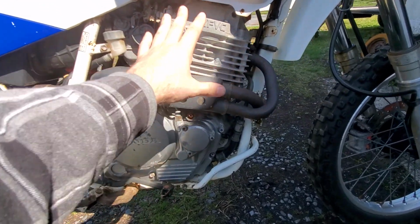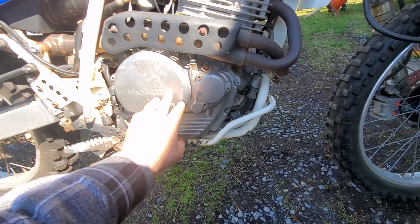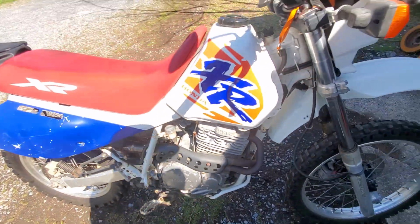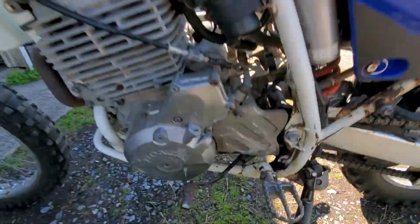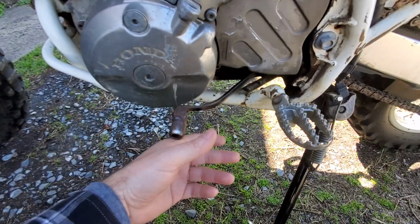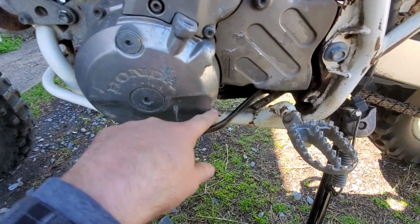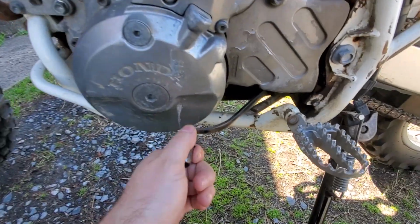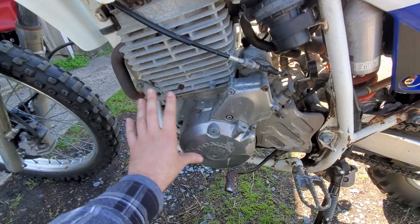So give this a good look over, check the oil, but definitely make sure that there is no cracks on your casing, because engines are expensive and casings are expensive. And you always want to check by the gear shifter, make sure there's no cracks down here, because when these bikes drop, especially dirt bikes, these will bend and crack cases, and the shift linkage that goes in the spline, that'll break the cases too. So folks, check your engine first, check the cases.